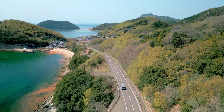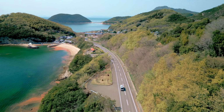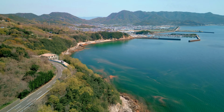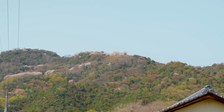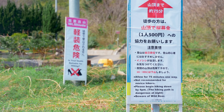But I spent a great day in Kotohira. Now it's time to move on to the next place. To the northwest coast of Kagawa I drove, and I was greeted by gorgeous coastlines. And that is our objective up there. Let's go. About 75 minutes one way.